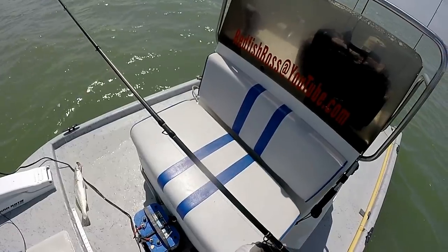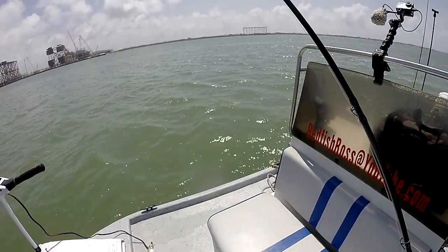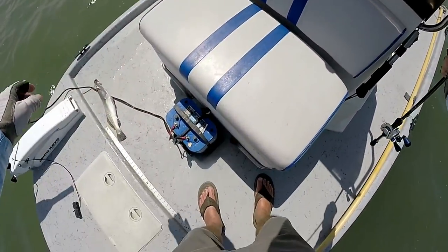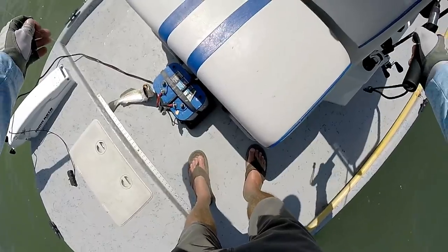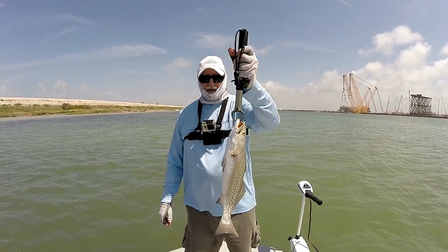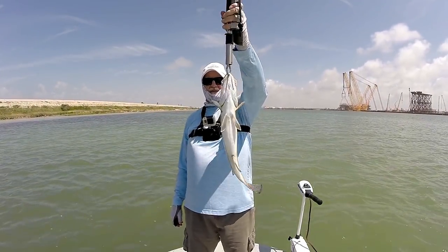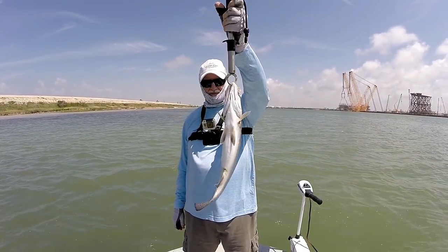Didn't have the camera on. I don't know how that happened. Anyway, it's a good one. Yeah, I moved spots. I guess I forgot to turn the camera on. But he jumped on that MirroDine. Pretty decent fish there.